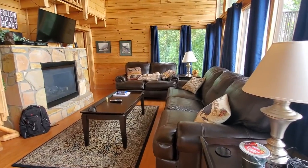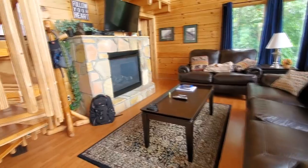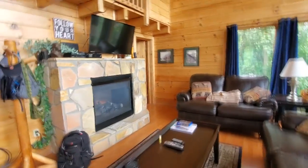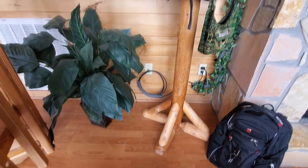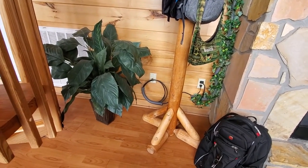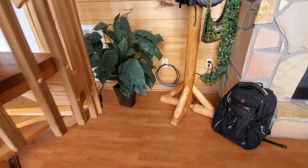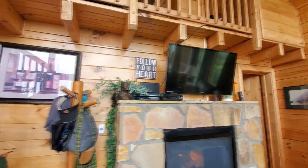So here's the living room, and I really like it. Online on VRBO, I think the picture's a little outdated because they had the TV sitting on an entertainment stand about right here, and it looked very cluttered. I remember that being one of the things I wasn't totally into. I figured, well, that'll be all right, I suppose. But when we got here, it was actually mounted above the fireplace, which was pretty cool.